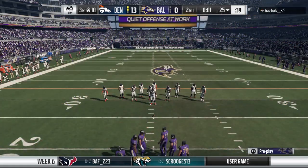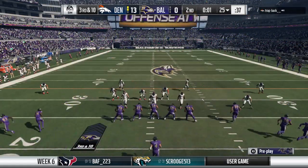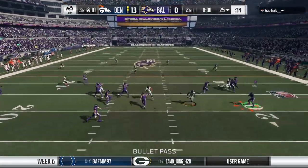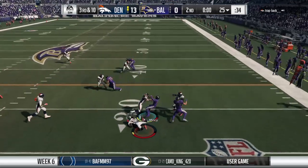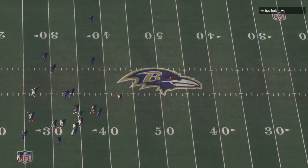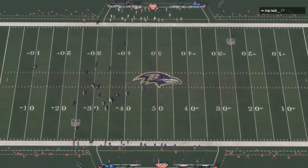The Ravens on 3rd down. 0 for 3 to this point. They could use a conversion. This is 3rd and 10. They'll throw now on the final play. Firing quickly here, and that's complete. And he's going to be stopped dead in his tracks, right on the 30-yard line.